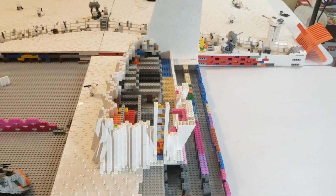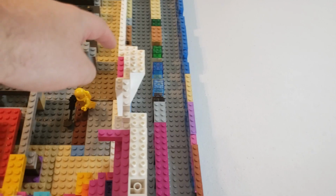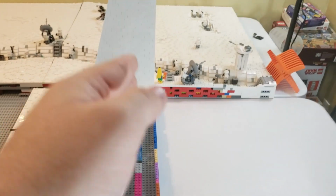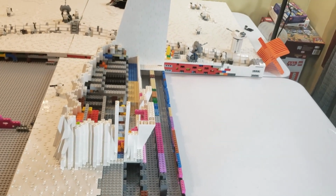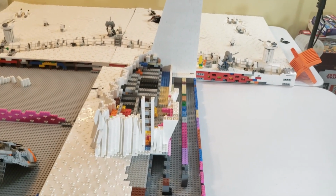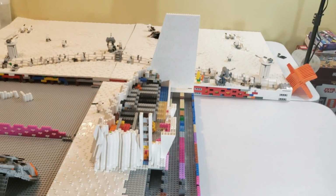I do need to figure out what I'm going to put behind that, because the snow speeder actually just ends at the end of that. So I've got all that extra space from there all the way to the next section, and I need to figure out something to do there. I know I'm going to put a medical bay around that area, but I'm just trying to figure out, okay, do I make the medical bay that large, or what do I do?